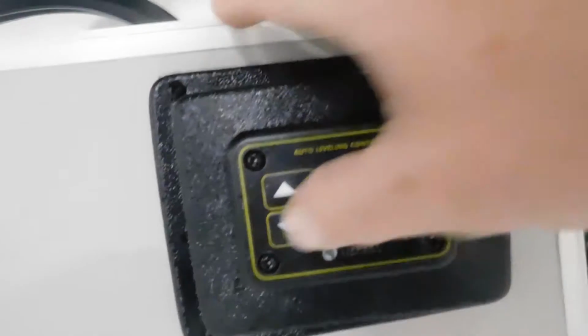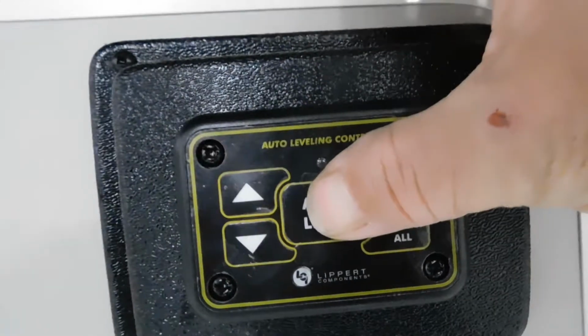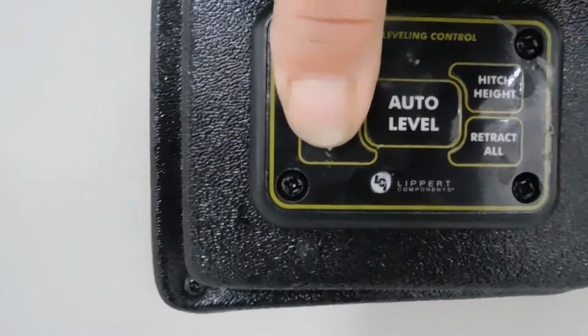Inside your panel door here is your auto leveling system. You can bring them down individually, or set and hold this. Hold both of these on to turn it on.